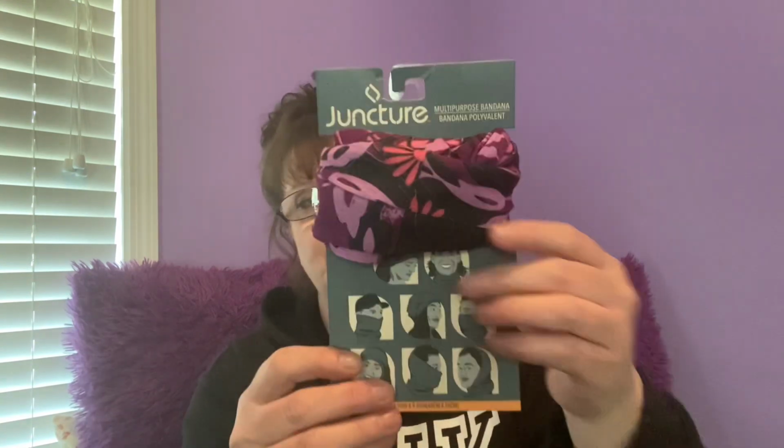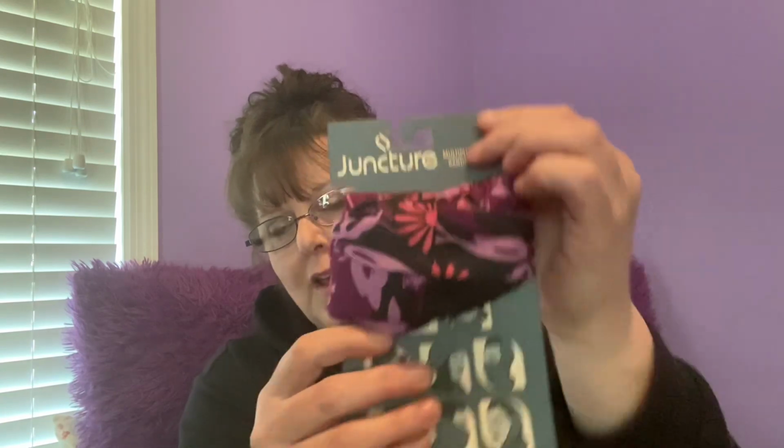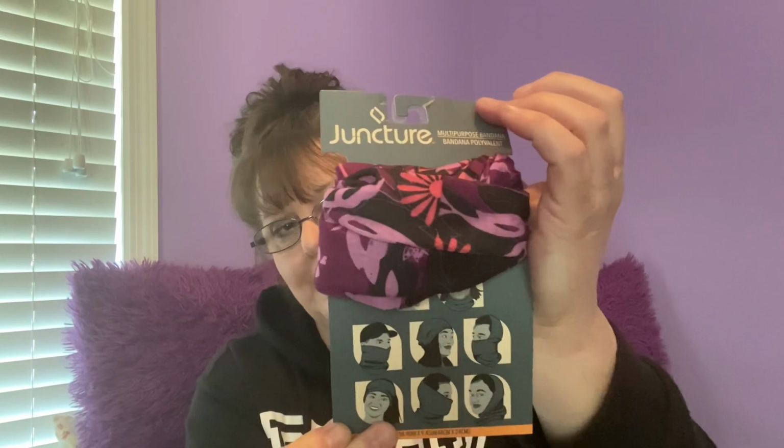Also came across this, which I thought was pretty. Another name that's starting to come into Dollar Tree is Juncture. They've had socks. I showed you tote bags. And then they also have these multi-purpose bandanas. But look at this one. It's all in purples. So I thought that was super pretty for myself. I'm going to snag that up.